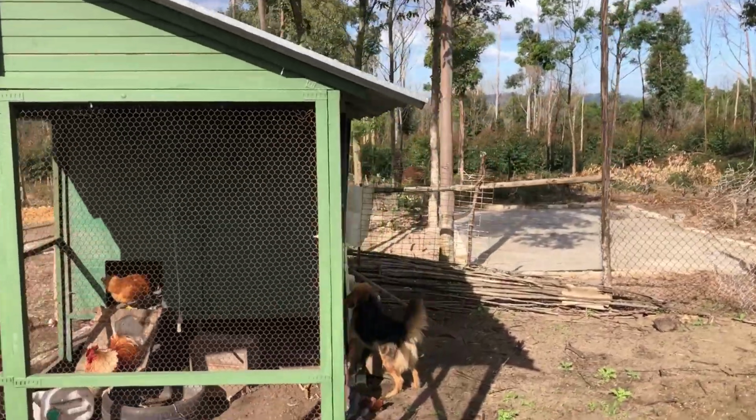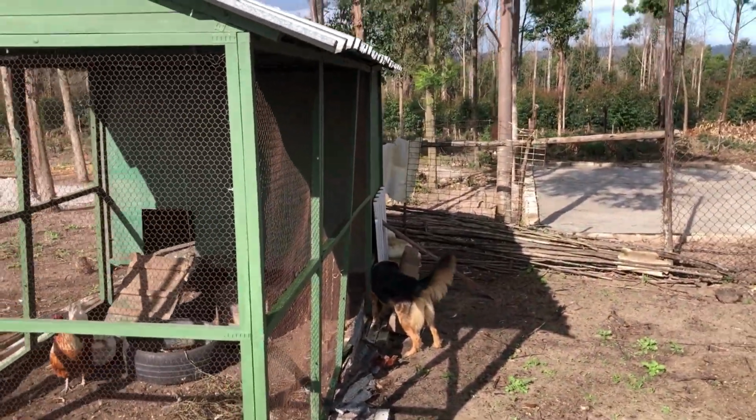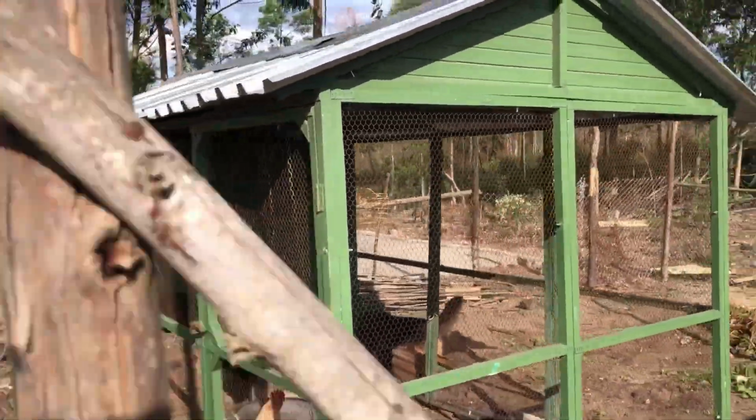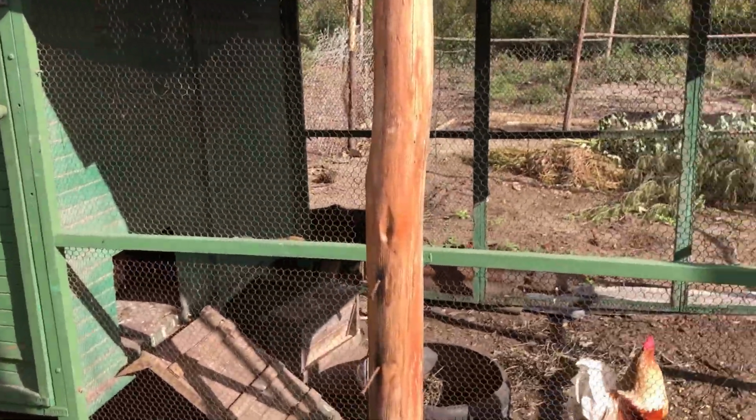We want to fix this section right here, make it a bit higher, because they jump and then they go and spoil our garden, or we fence our garden properly so that they can free range, because for now they are eating the food that we give them.